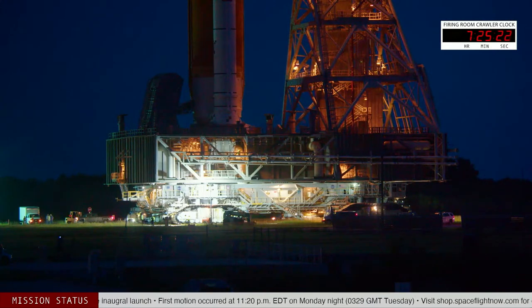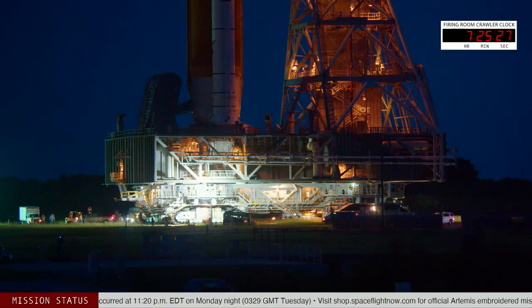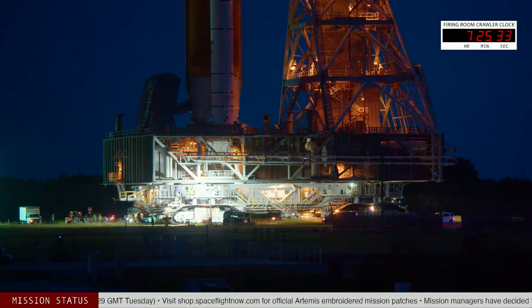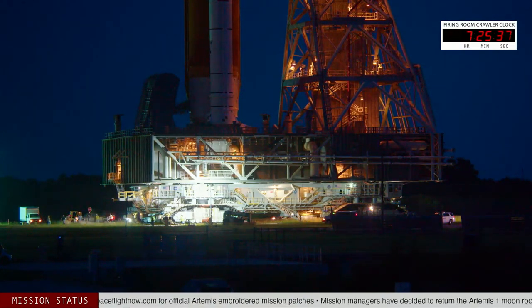The crawler has slowed somewhat. This is not totally unexpected. It does vary speed during the rollback and rollout operations. Again, the top speed is 0.8 miles per hour when it's fully loaded. Looks like it is a bit slower than that speed currently.